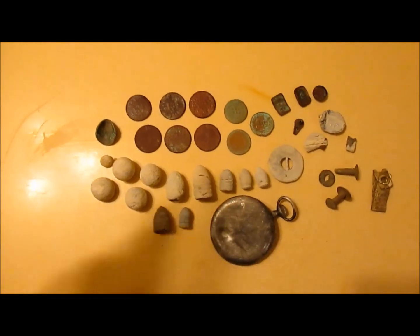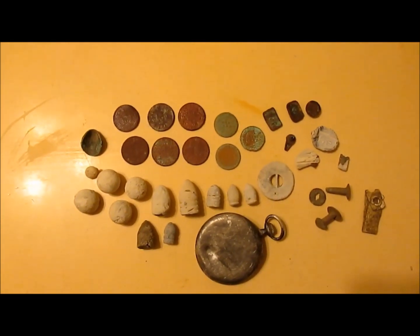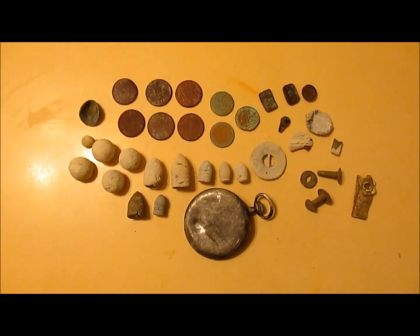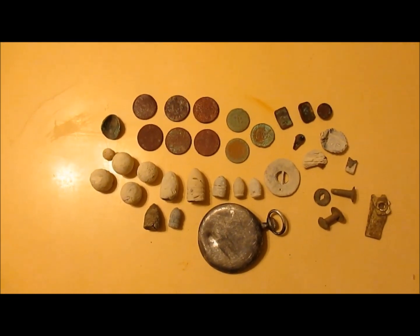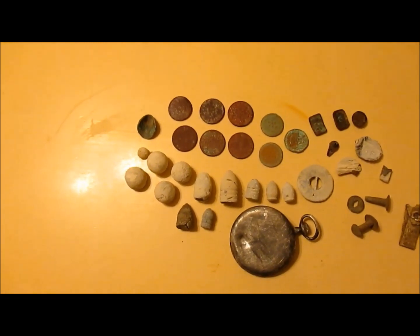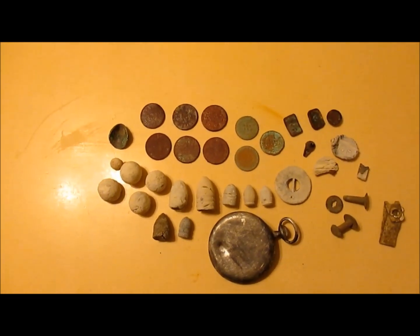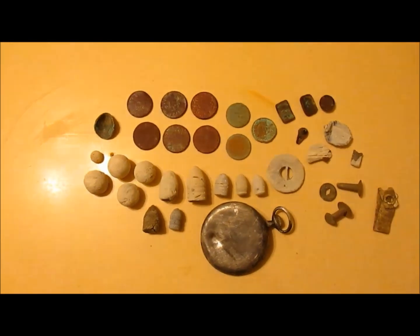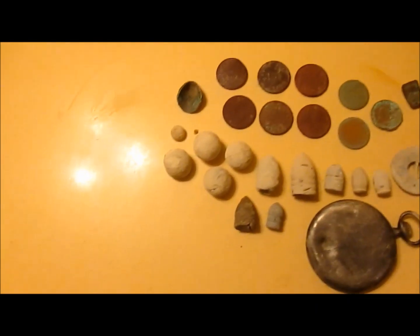Alright, back from the hunt, day 2 at that one spot where the Civil War skirmish was, and apparently the early 1900s homestead or whatever. I did pretty good again. Got a nice mixture of lead and stuff, despite the weather trying to be absolutely terrible and run me out, which it did, of course. Let's start with the Civil War stuff.